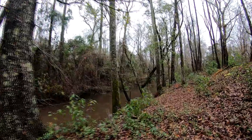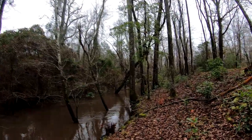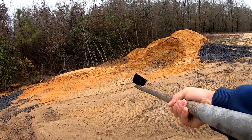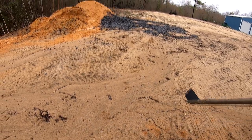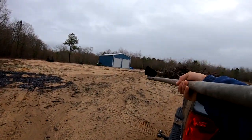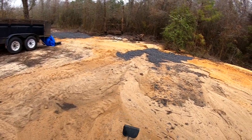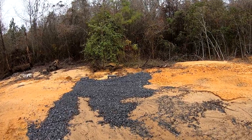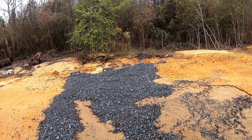We'll walk back up there and take a look at the area that I dug down and put the rock in for drainage. We can see here, right there and right here, where the water came down from the higher parts. You can see where it's dark and how it's washed out right here. Not washed out, but where the water flowed, traveled. And it even covered up some of the rock right here. You know what I mean?